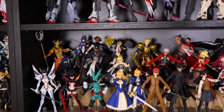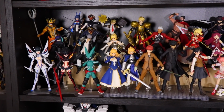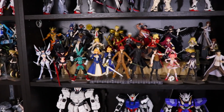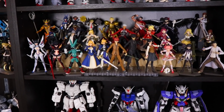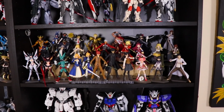Moving over, and we've got some Persona guys in the background. I really meant to get around to getting the Persona 5 ones, but I never did. I guess Figma has just become so expensive lately. When I used to collect these en masse, they're more like 4,000 yen max, 5,000 yen max. Now they push 8, 9, 10,000. It's crazy. Like, I get inflation, but that's a little bit crazy.